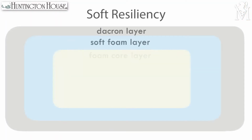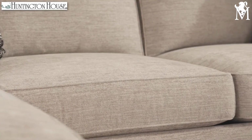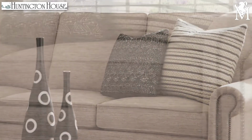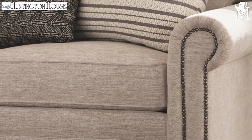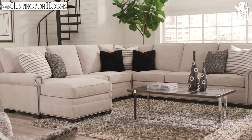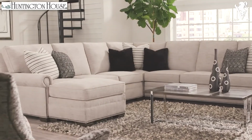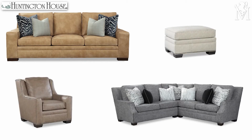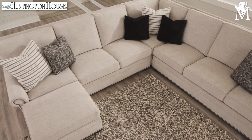Another thing we've been focusing on is softer fabrics. With that transitional styling and clean lines, the fabrics have gotten a little crisp, a little crunchy, and so getting back into traditional, we also focused on offering fabric selection that's softer to the touch, which is much more inviting and more appealing, I think, to our consumer. So you'll see that in ranges of light, medium, and dark, and we're really excited about that opportunity as well.